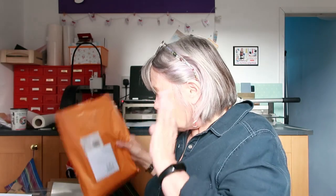I've been sorting all the fabrics out, and I have an awful lot of fat quarters, and a lot of them are patterned ones. So I felt I really needed some plain ones to go with them. So that was that one.